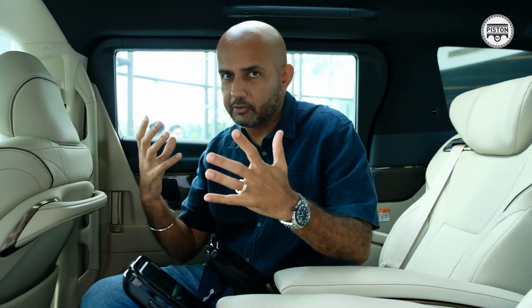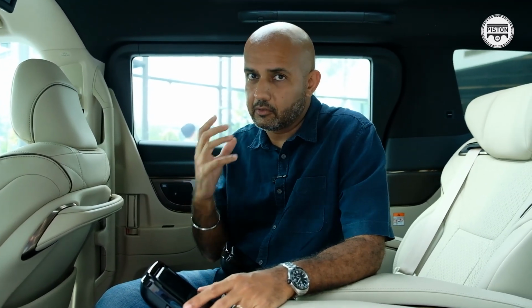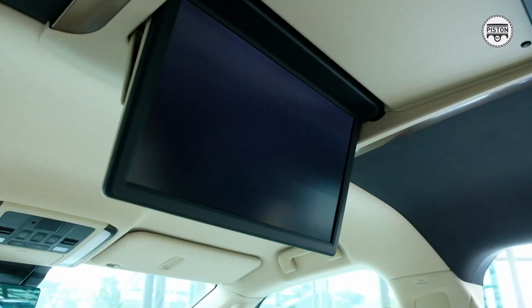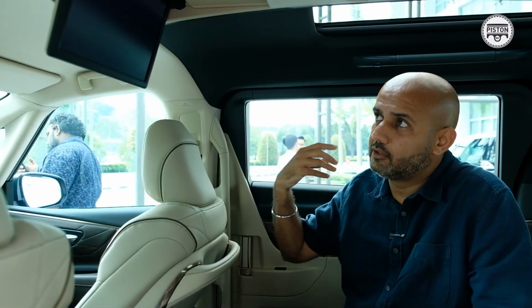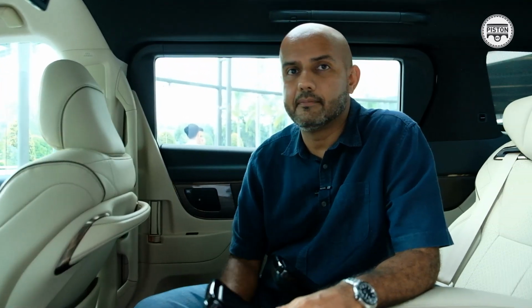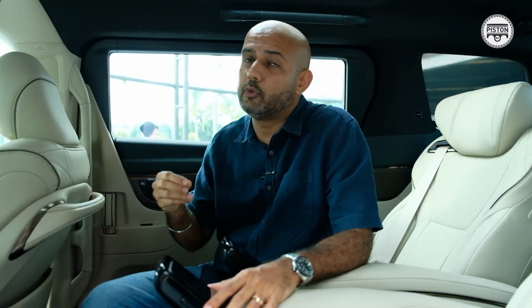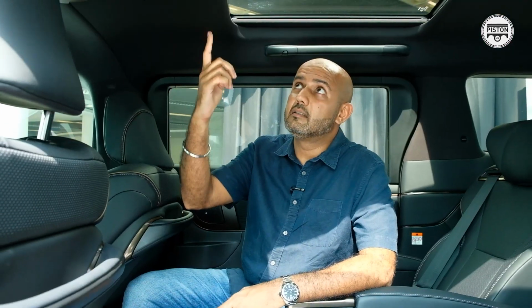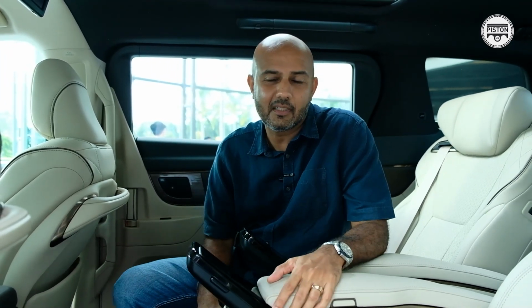Of course, there's going to be a huge price difference between the two cars. And one of the key things that you get when you choose the more expensive Alphard is a 14-inch monitor at the back here. I'm guessing you can watch everything, Netflix and such. Not only looks good, but it's actually a key distinguisher between the Alphard and the Vellfire. But the Vellfire obviously does not. Now, the one thing that both the cars share is a 15-speaker JBL sound system.